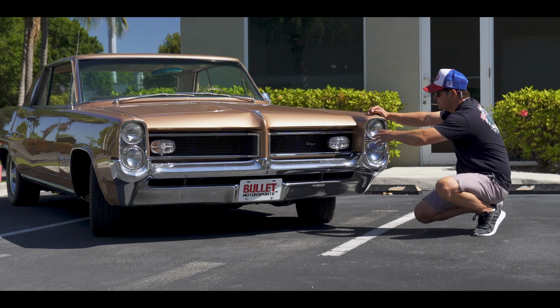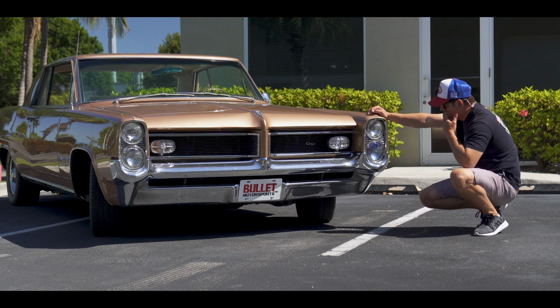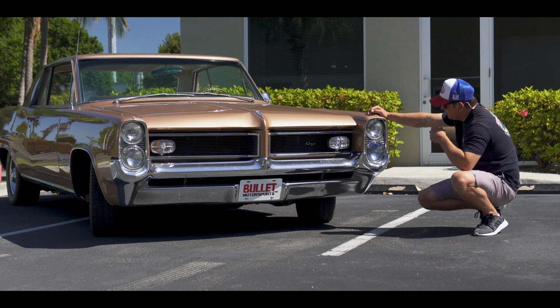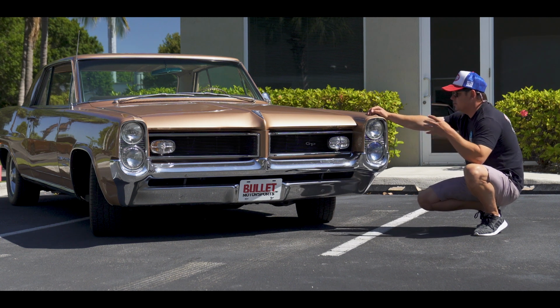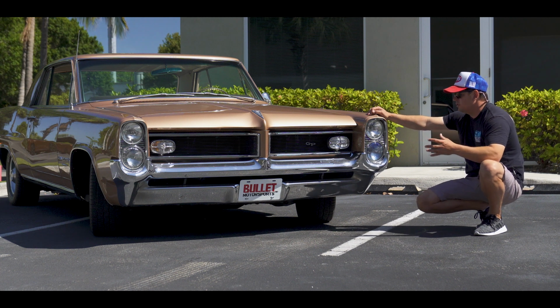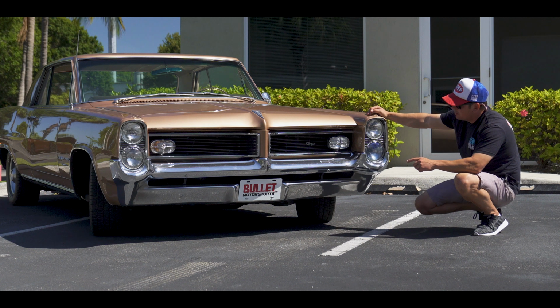All of your grille inserts are very nice. Still has T3 bulbs. This one is burnt out for your high beam. Your regular bulbs have been replaced with Sylvania halogen lights. Front bumper chrome is starting to show its age. This is definitely the original chrome on here. You do have a license plate bracket.